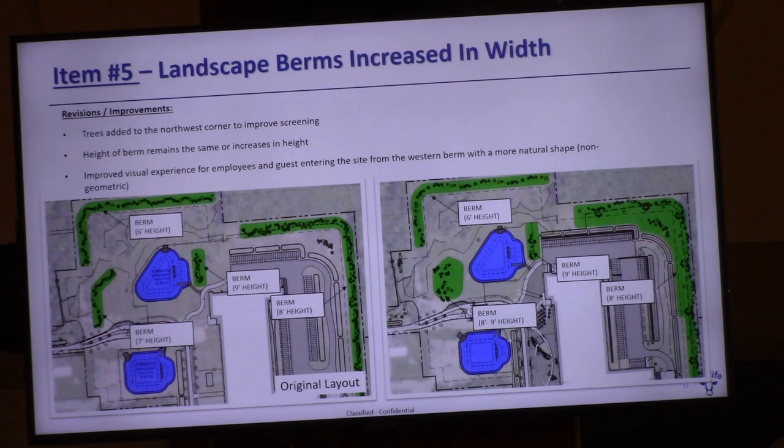And if you look also, we've added some more trees back in the top corner of that property, close to the perimeter of our neighbors. So really it's just creating a little bit more green space for us. It gives us a little bit more flexibility on landscaping and just trying to be mindful of our neighbors, really.